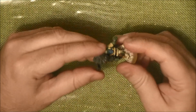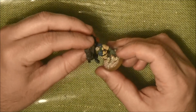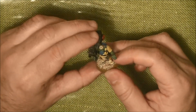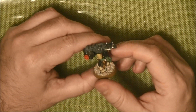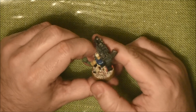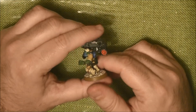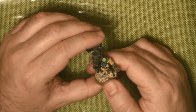Then I tried to go for something different on the base, just changing the color. This is more of a desert look. I had this type of sand that was quite strange. And here we have the special combi weapon. In that period of time they started shooting randomly.